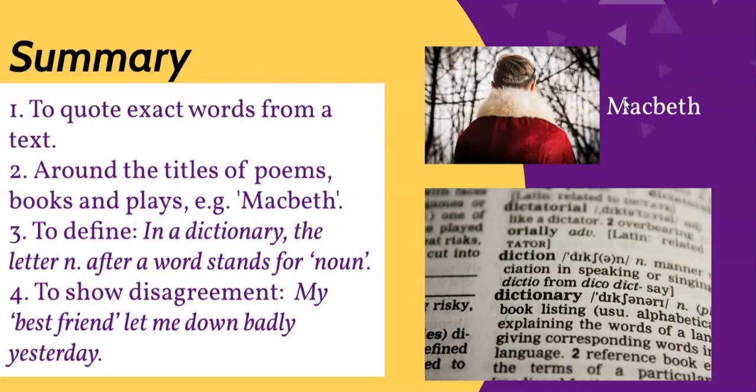Before we look at number three, let's look at this image. After this word, we've got the letter N. After this word, we also have the letter N. The third use of the quotation marks is to define something. For example, in a dictionary, the letter N after a word stands for noun. Finally, we use quotation marks to show disagreement. Here you might be speaking sarcastically. My "best friend" let me down badly yesterday.